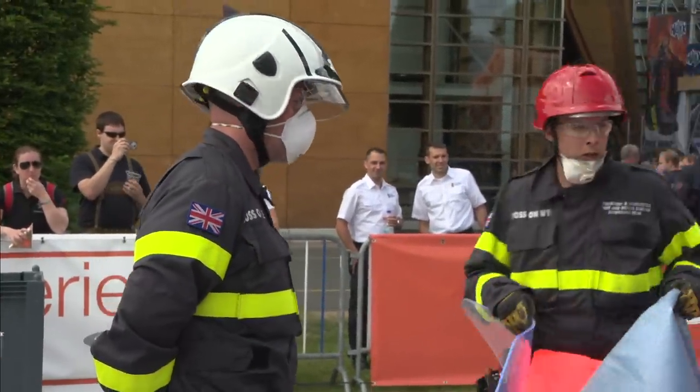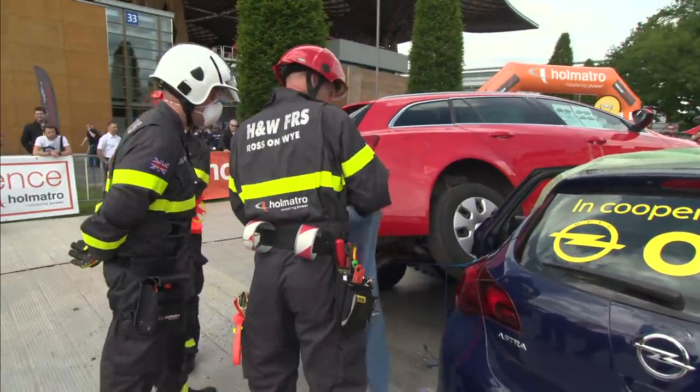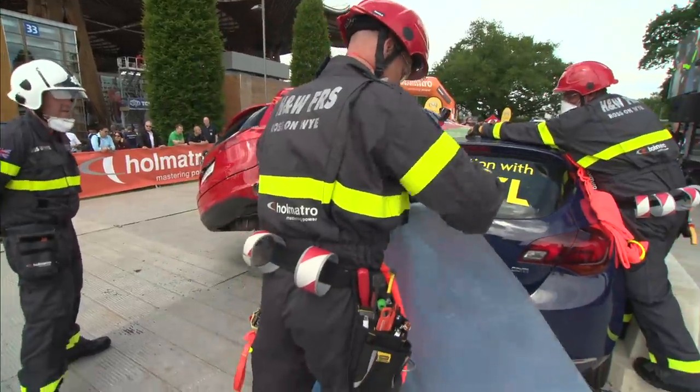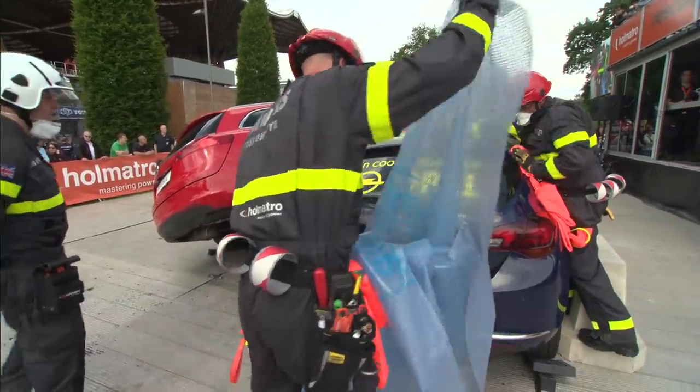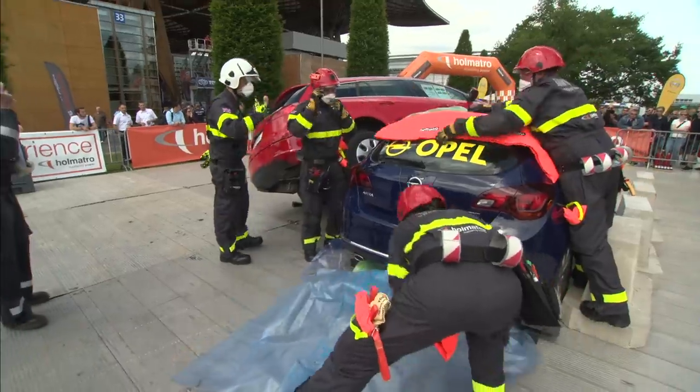What the guys are doing, they've put a sheet through the vehicle because they're going to remove the glass. So they've essentially created a curtain and they've divided the car. So they're going to break the glass behind the curtain, and that offers just another level of protection to the patients inside. So the officer in charge has just said dust mask on.